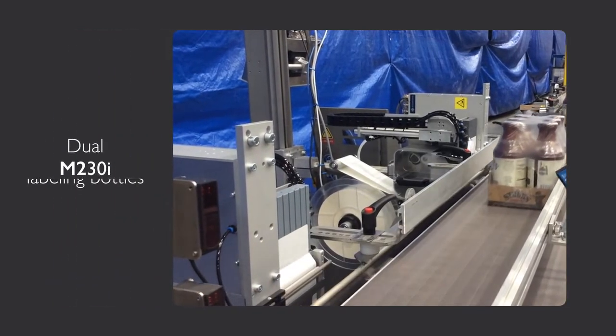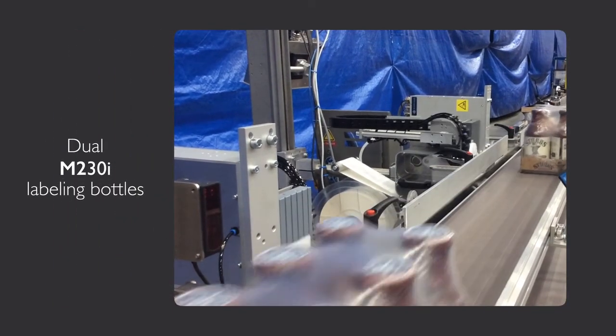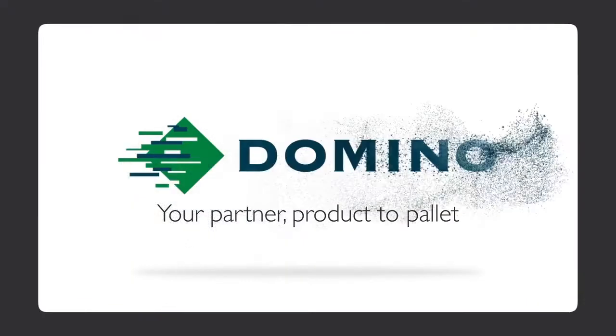The answer to your complex labeling needs may be as simple as Domino. We welcome your challenges.